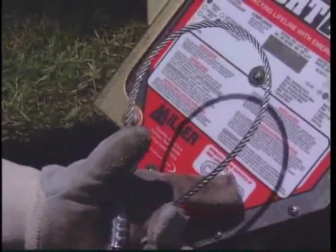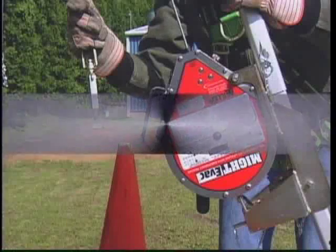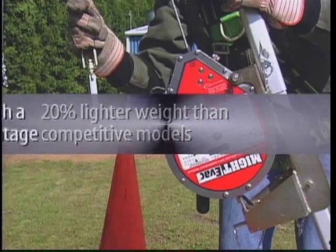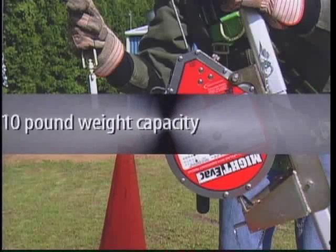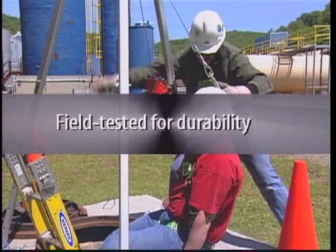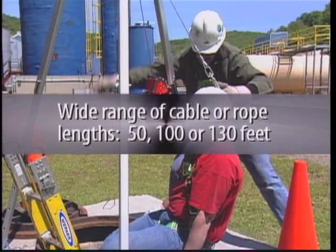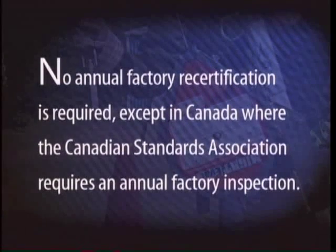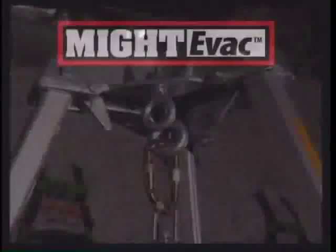The MightyVac unit is available with galvanized steel cable, stainless steel cable, and with synthetic rope for use in conductive situations. Features include 20% lighter weight than competitive models, quick and easy rescue with a 4-to-1 mechanical advantage, an average raising speed of 25 feet per minute, 310-pound weight capacity, corrosion-resistant stainless steel and aluminum construction, field-tested for durability, a convenient, heavy-duty carrying handle, and a wide range of cable or rope lengths: 50, 100, or 130 feet. No annual factory recertification is required, except in Canada, where the Canadian Standards Association requires an annual factory inspection. Each confined space system includes a tripod, MightyVac unit, mounting bracket, carabiner, pulley, and carry bag.